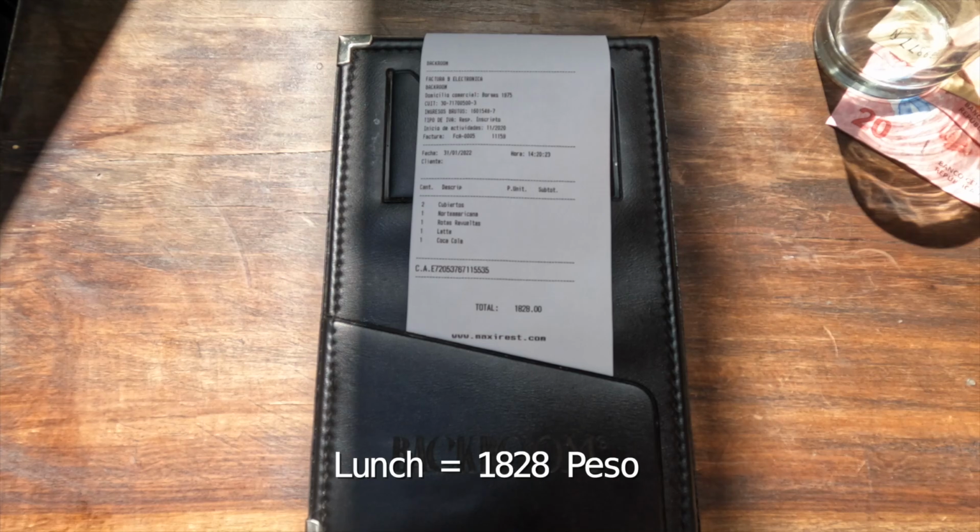We needed something a little bit filling, and then I had a nice cold iced latte and Craig had a Coke. We just got the bill and it's 1,828 Argentine pesos, which yesterday would have cost us almost £13 or $17. And today it's cost us £6 or $8.50-ish. Can't believe we got all of that for £6. So yeah, totally worth all of that fiasco, and now we can actually afford to do a lot more on the rest of our trip.